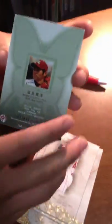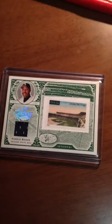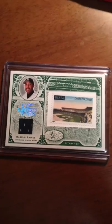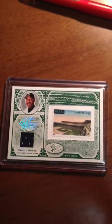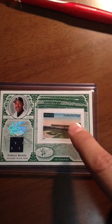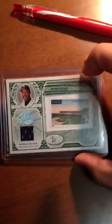Good break. And let's take a look at the mail day. Let's see what cards I got in. So starting off, I got this nice, very unique looking out of 2005 Leaf Century Collection. Sorry, guys. My throat's going out. Been talking all day. Have a Harold Baines, little jersey swatch there. And this is actually a stamp relic, Comiskey Park. And, of course, Chicago, USA stamp, 34 cents. And this is actually numbered to 34. It's a pretty nice card. Yeah, I like this one.